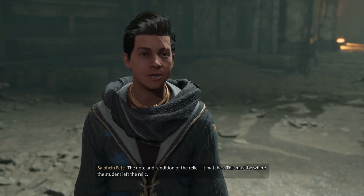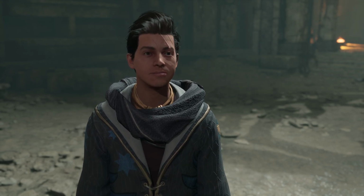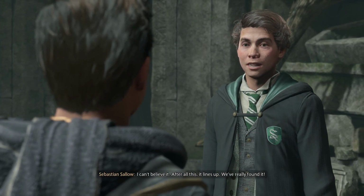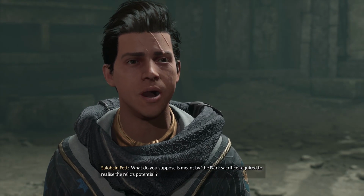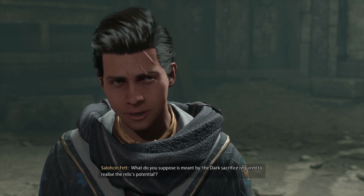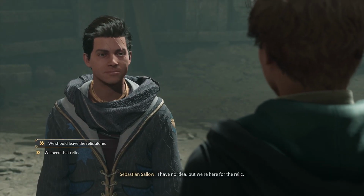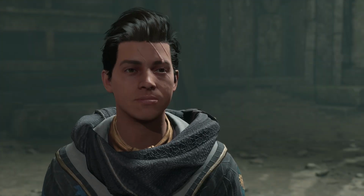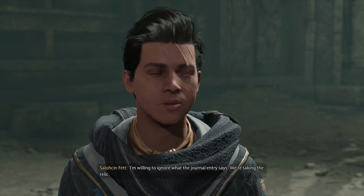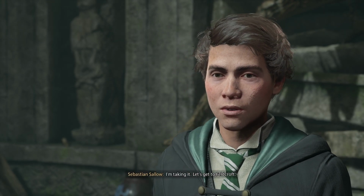The note and rendition of the relic. It matches. This must be where the student left the relic. I can't believe it. After all this, it lines up. We've really found it. What do you suppose is meant by the dark sacrifice required to realize the relic's potential? I have no idea. But we're here for the relic. I'm willing to ignore what the journal entry says. We're taking the relic. Agreed. This is meant to be. For Anne's sake, I'm taking it. Let's get to Feldcroft.